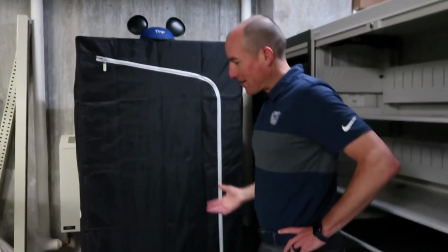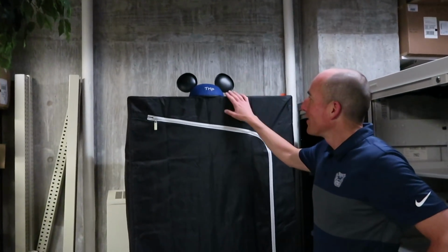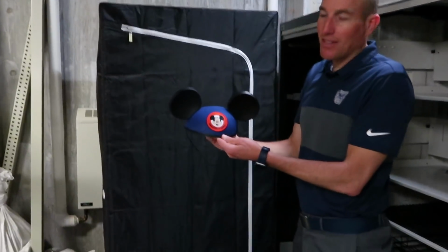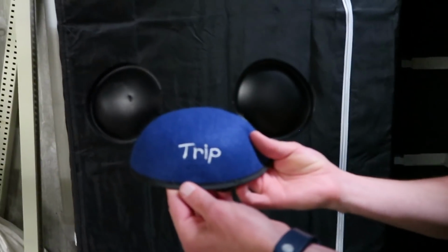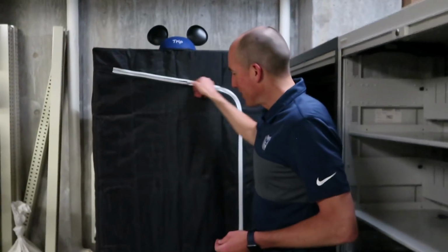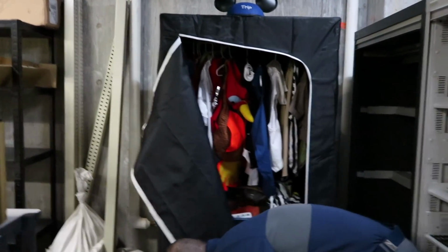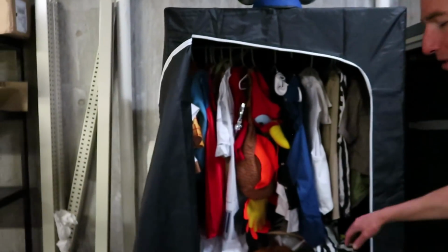And I like how Evan has displayed it here because he has it topped off with Trip's mouse ears from Walt Disney World, Florida. Are they personalized? They're so personalized. Look at that. So there's that on top. Then if we unzip the wardrobe, you can see how Evan has so carefully organized everything. This is a nice wardrobe, by the way.